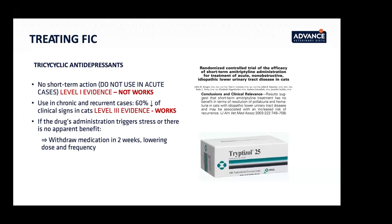One study used it in acute cases of idiopathic cystitis, but they didn't find any kind of response. For this reason, this treatment is not recommended in cats with acute cases of idiopathic cystitis. On the other hand, when you use it in chronic or recurrent cases, it decreases the clinical signs of the cat by 60%.